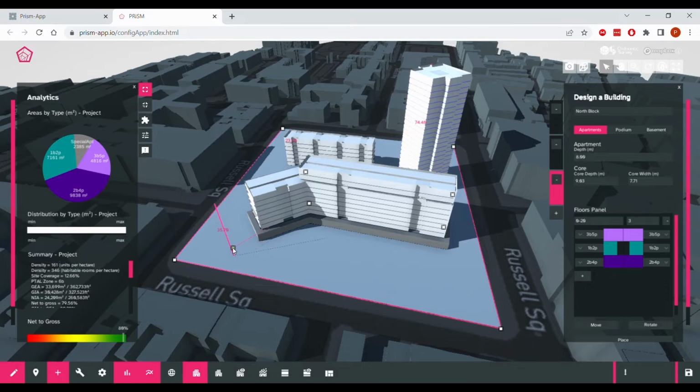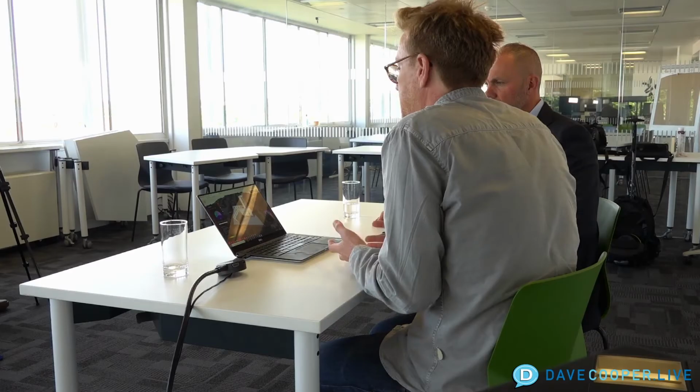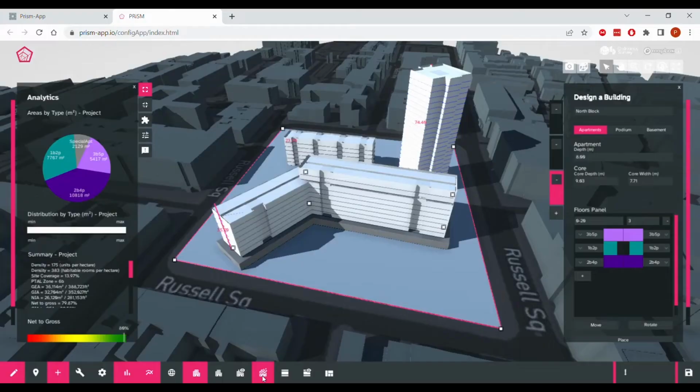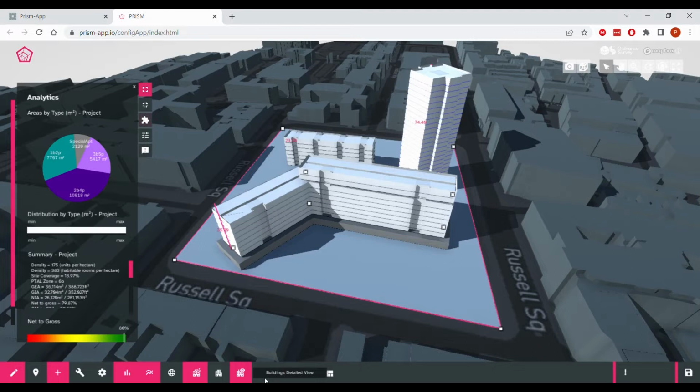Which is updating against the metrics, whether that's the apartment type or other metrics around square meterage or the type of system that you're using. And you can really drill into the detail of the design as well. So it's not just a kind of block model. Actually, we have very detailed information that sits behind this.